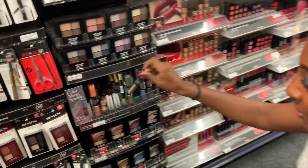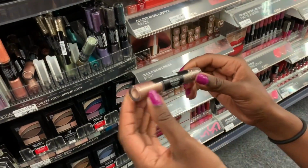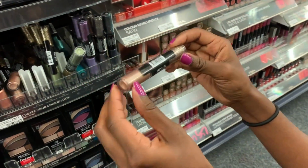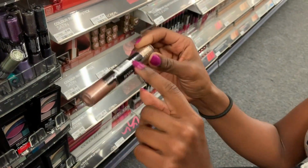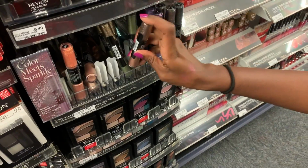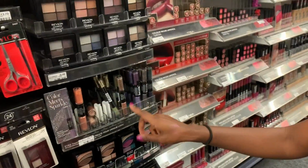So I used to use these and they used to burn the crap out of my eyes. They're kind of like a dupe for the Touch and Soul dual-ended cream eyeshadows and glitter. I don't really like these. If you guys like them, let me know, but I wouldn't recommend them. They burn my eyes for any of you that have sensitive eyes.